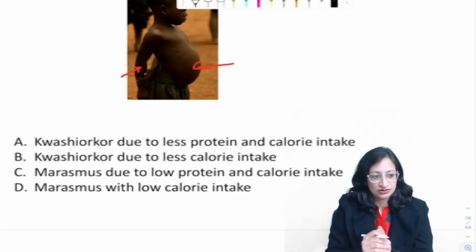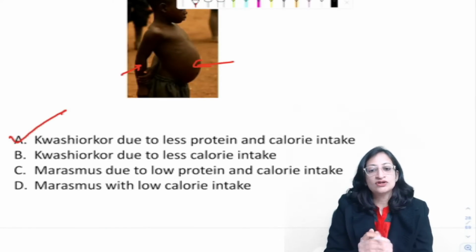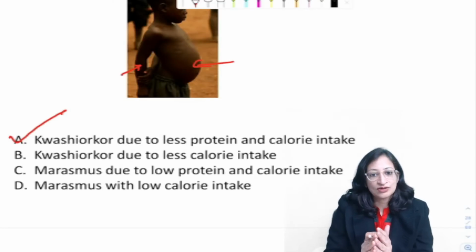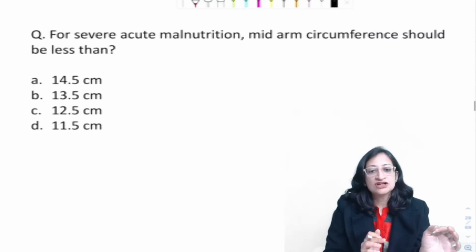Yes, so this is kwashiorkor due to less protein and calorie intake. We all know if hypoalbuminemia is also there, then edema will be there. So kwashiorkor is due to both less protein and less calorie intake, because edema is also seen. For severe acute malnutrition, mid-arm circumference should be less than.